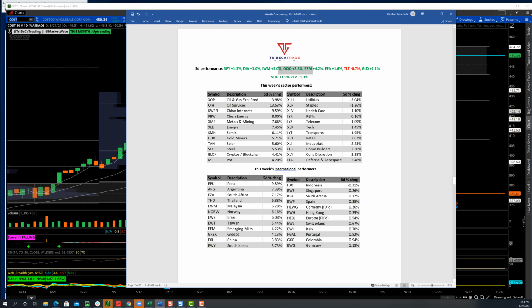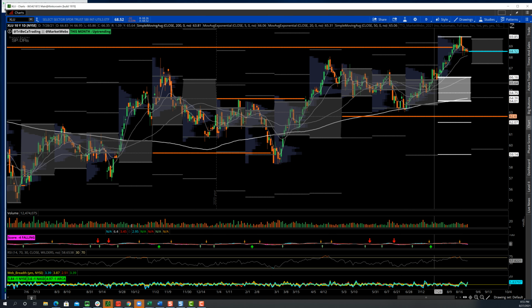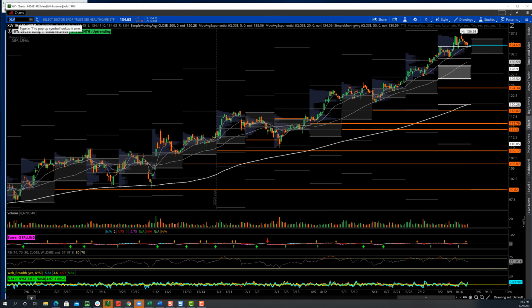One thing that kind of jumps out at me is utilities, staples, healthcare, REITs. These have been the area of the market where there's been a lot of hiding out, right? Investors certainly wanted to have exposure to equities, but over the last couple months it has been things like utilities. Look at the utilities chart, right? This thing finally saw a little bit of profit taking. Same thing with healthcare, which has been stellar this year. Finally a little bit of profit taking, not much, but a little bit.